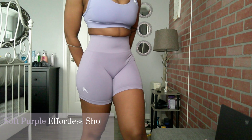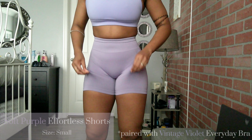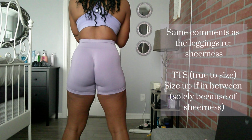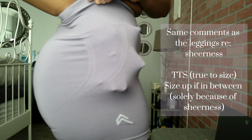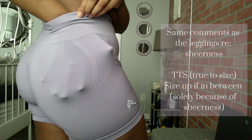Moving on to the Soft Purple Effortless shorts, I don't really have much to add here because as far as fit, feel, and the way the color appears, it is identical to the leggings in the same color. I'm probably not going to keep these shorts just because I feel like I like the color more in leggings, but let me know what you think in the comments, if you think I should keep the shorts or the leggings or both. I don't know. I'm not convinced.